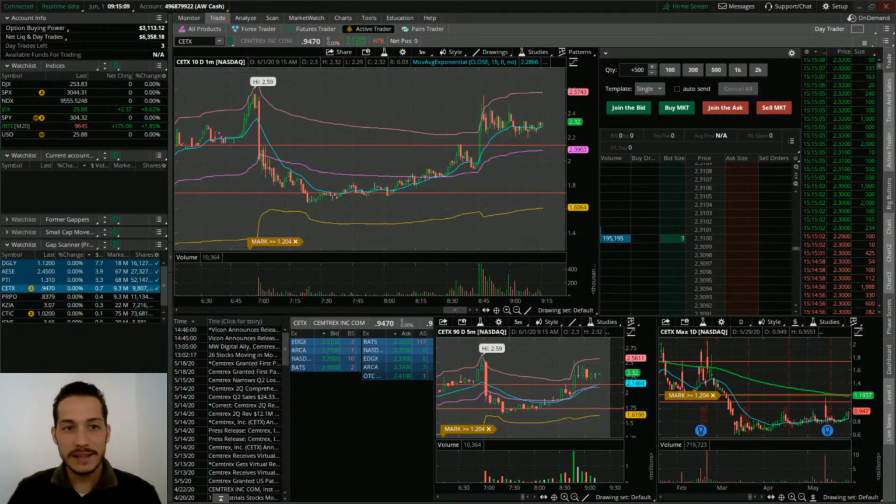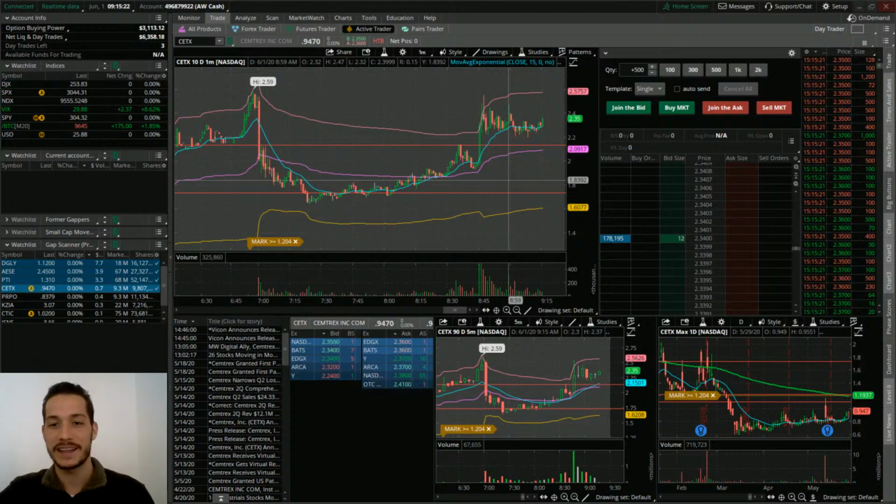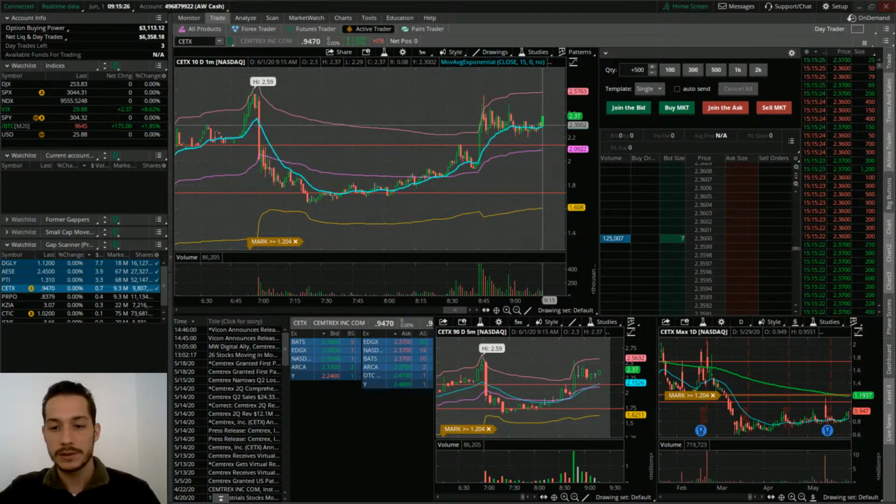I gotta say, guys, I'm watching CETX out of the gates, and it's looking pretty interesting for a pre-market trade. We have a bit of a bull flag here. We have a nice little 5-minute setup as well. We could be breaking past 2. Well, okay, there we go. Literally, as I say that, I was gonna say 2.34, 2.35. That's what I was looking for.